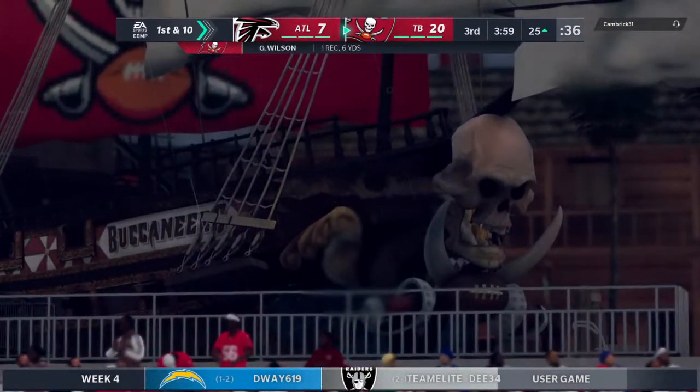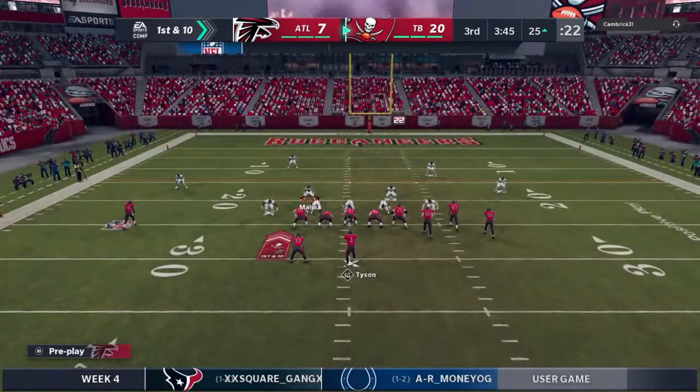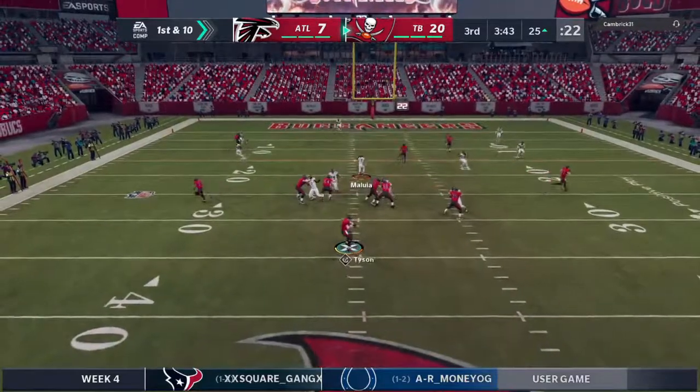6 yards the pickup, and that's a 1st down. 10 at the 25-yard line. From the gun, Tyson.